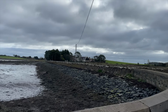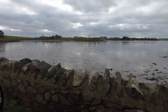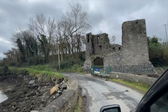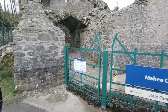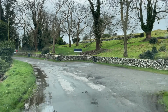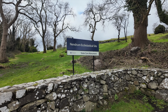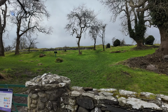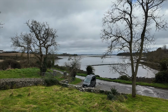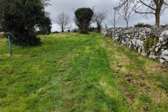We're heading the short distance across this causeway to check out the Nendrum monastic site that we spotted on Google Maps. It's a large site, and as you'd expect, it has a very interesting history. And as you can see, it's a really muddy site today after yesterday's downpour.